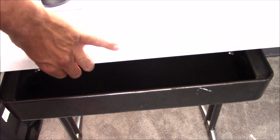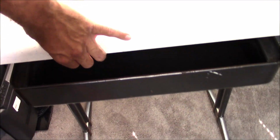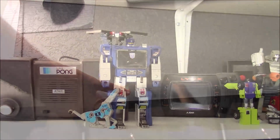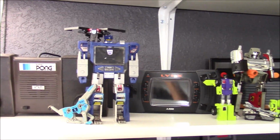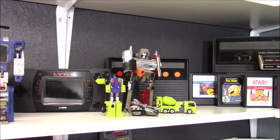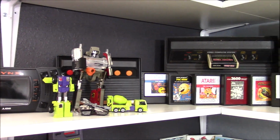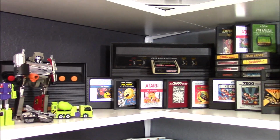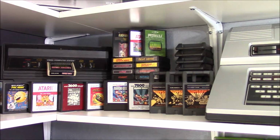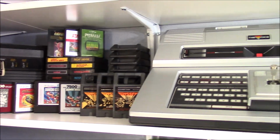I found this desk at a thrift store, and it immediately flooded all kinds of memories back from when I was in elementary school, and I just had to have this. Here's a look at some of my Atari stuff. I got Pong from the early 70s, the Atari Lynx, Atari Flashback, and the Atari 2600. Along with the very first video game I ever played on a console, Donkey Kong, which also introduced me to Mario, aka Jumpman, at the same time.